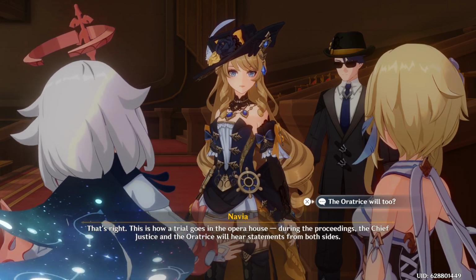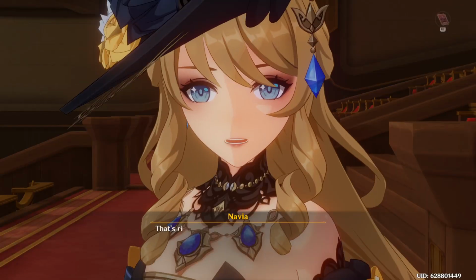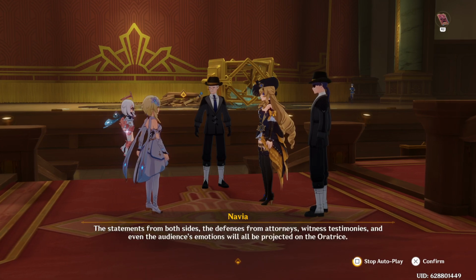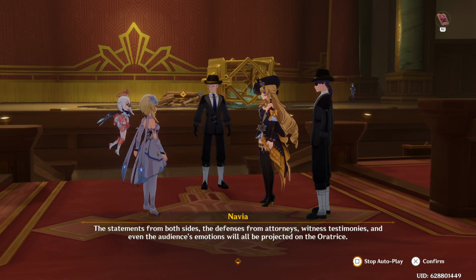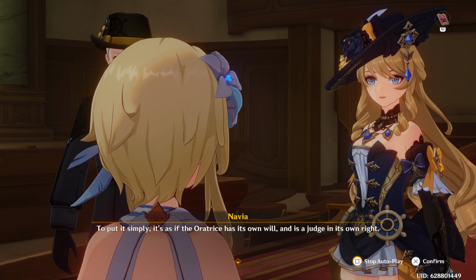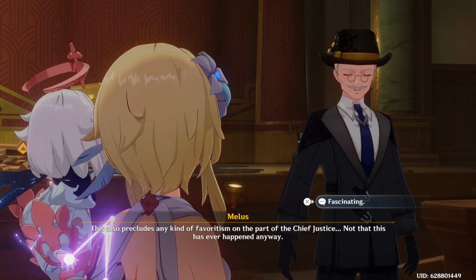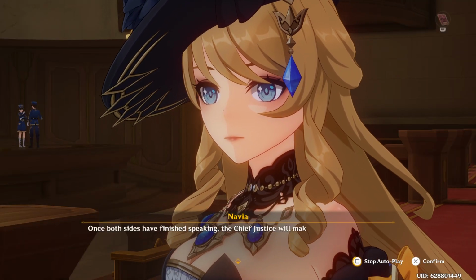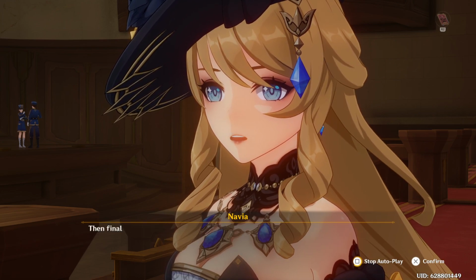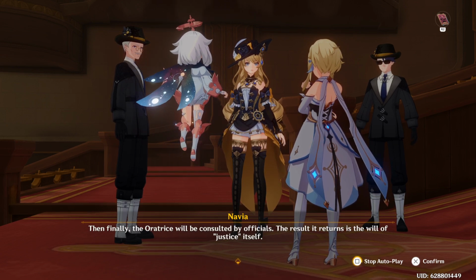During the proceedings, the Chief Justice and the Oratrice will hear statements from both sides. That's right. This is how indemnitium is produced. The statements from both sides, the defenses from attorneys, witness testimonies, and even the audience's emotions will all be projected on the Oratrice. To put it simply, it's as if the Oratrice has its own will, and is a judge in its own right. This also precludes any kind of favoritism on the part of the Chief Justice. And not that this has ever happened anyway. Once both sides have finished speaking, the Chief Justice will make his final decision. This, too, will be used by the Oratrice as a reference. Then, finally, the Oratrice will be consulted by officials. The result it returns is the will of justice itself.